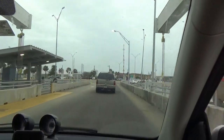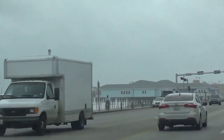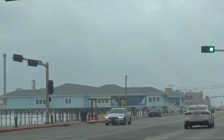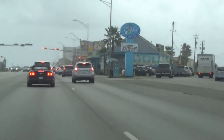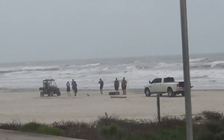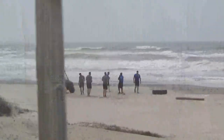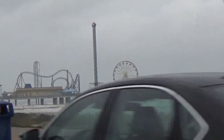Galveston, Texas. We are driving along the ocean in Galveston, and they got a park out here. It is a very hazy day today. A lot of salt water blowing in. We got all kinds of stores and souvenirs and restaurants down here. I don't know who they are, but they got them out here practicing, rolling in the sand, flipping over tires. I don't think anybody's out there today. Doesn't appear to be.